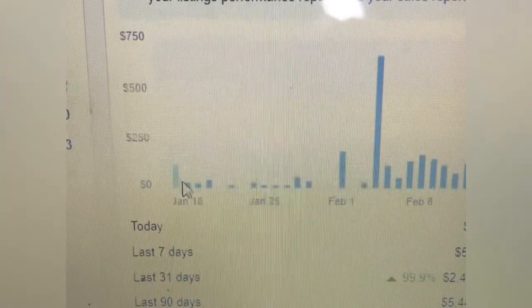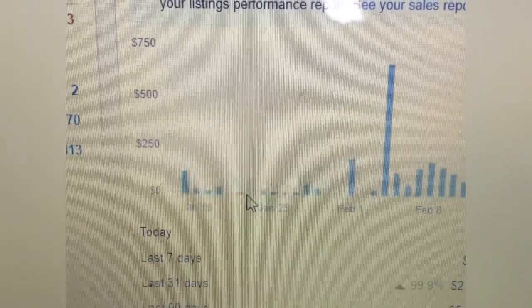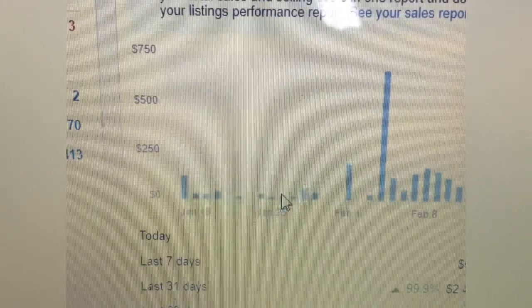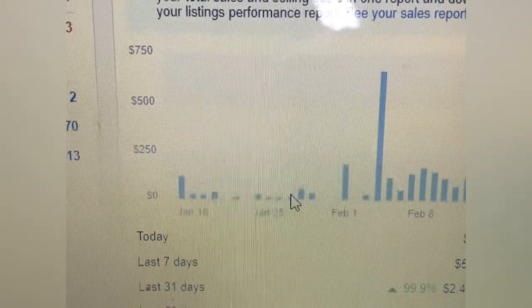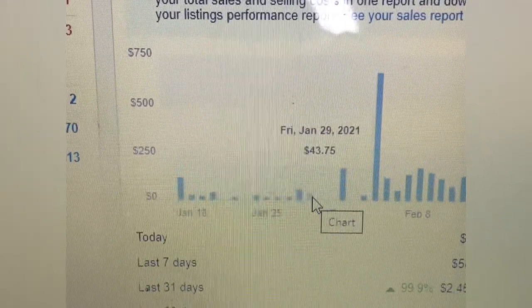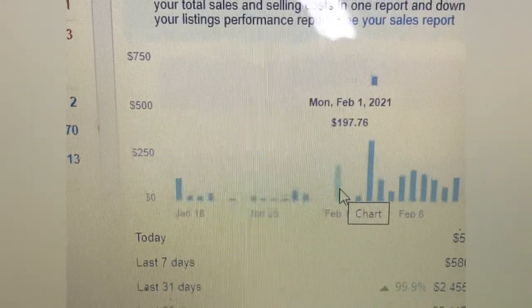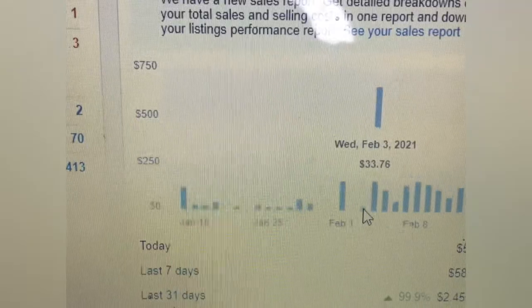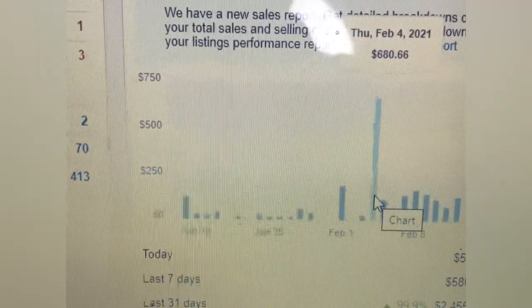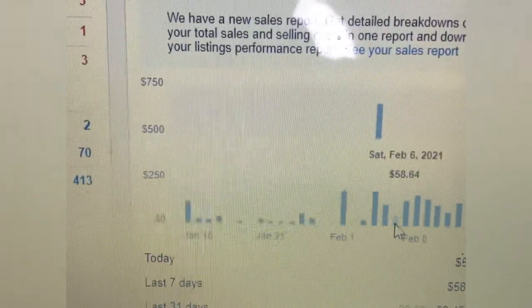So here we are looking at my sales graph. As you can see, every day was like 32, 26, 48, nothing, 30, the little tiny bars. Let's see what we hit here, 66, 43, and then nothing. And then I put in best offer, 197. The day I put best offer in, and then I had a crazy $680 day. I sold something really expensive. But look at the days proceeding.